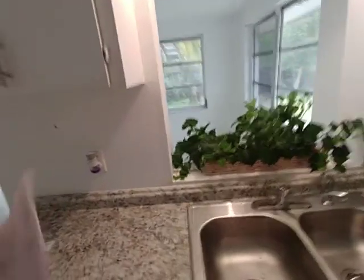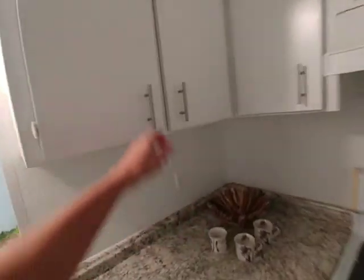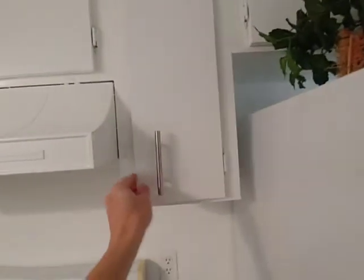All right, so we got the cabinets here. Cabinets are, I'd say, definitely below average. I mean, they're worn. They painted them. I don't know if you can do anything with these or not, if you have some magic. The one thing is they're not destroyed or anything. They might be able to be painted and look better.